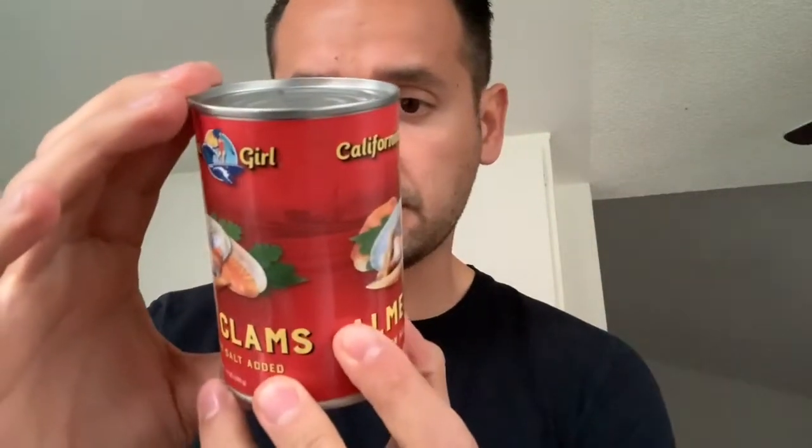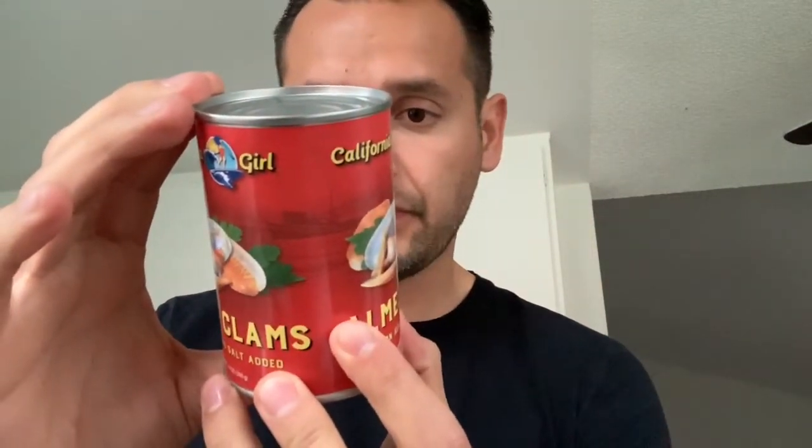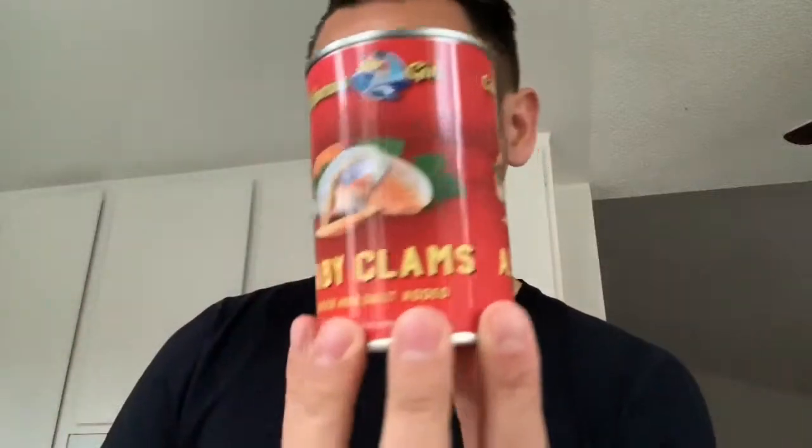Now I'm going to move on to meat, right? Some of the stuff that I enjoy eating, and I think it's absolutely delicious, I sometimes mix with lemon, salt, and Tapatio: baby clams. I look at the ingredients. The ingredients just have baby clams, water, salt, citric acid, and calcium sodium. Okay, so this is what I have. The baby clams, absolutely delicious.